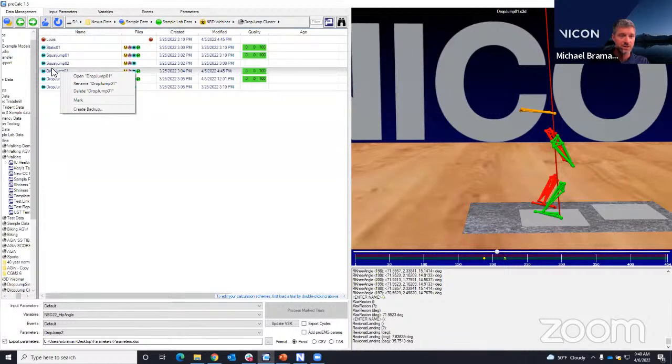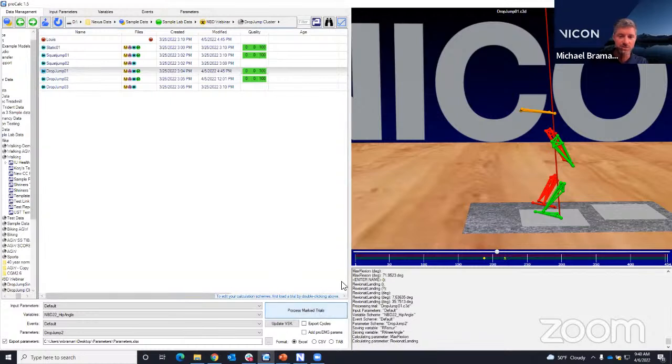So if I right click on the trial I want to process, same one I had open, I'm just going to mark it, and then I can process smart trials. And I can do multiple trials here if I wanted to. And now you can see it actually ran through, exported those to the files.